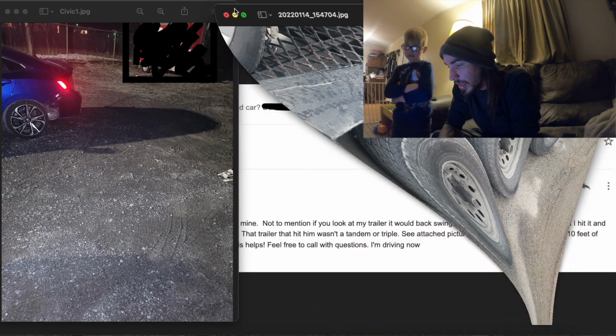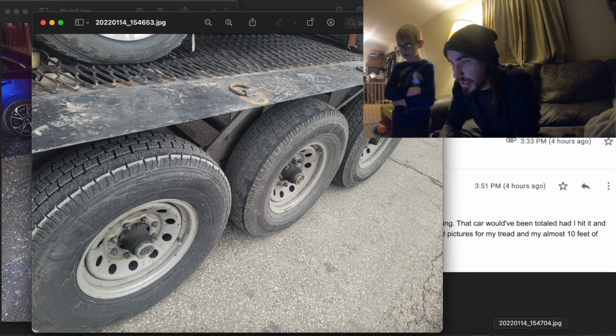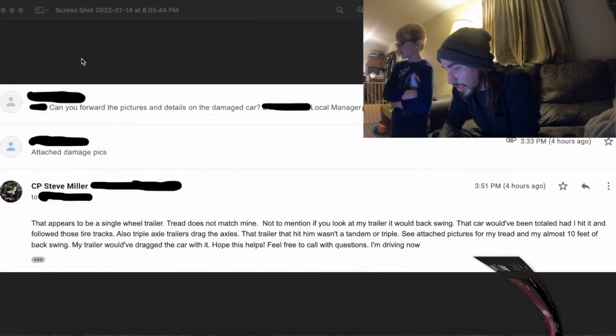Let me know what you guys think. Here's the other picture I took. This is one side. This is the other side. Yes, I know the middle tire's getting a little bald, but basically it goes to show you, not even close. You guys give me your opinions on this.